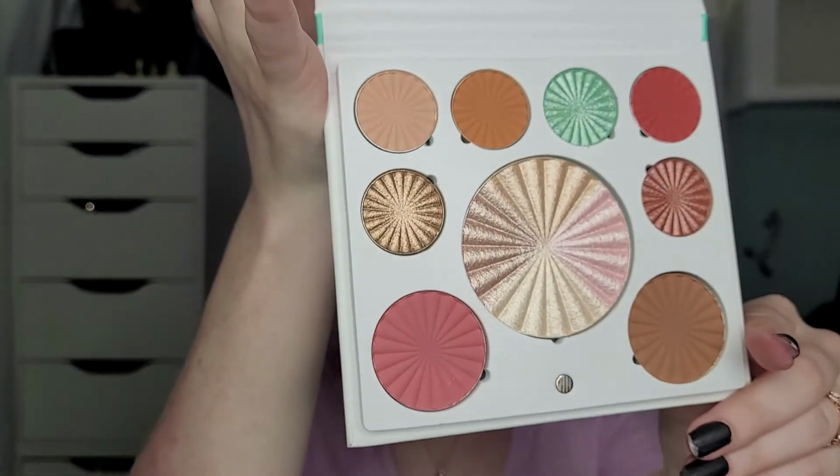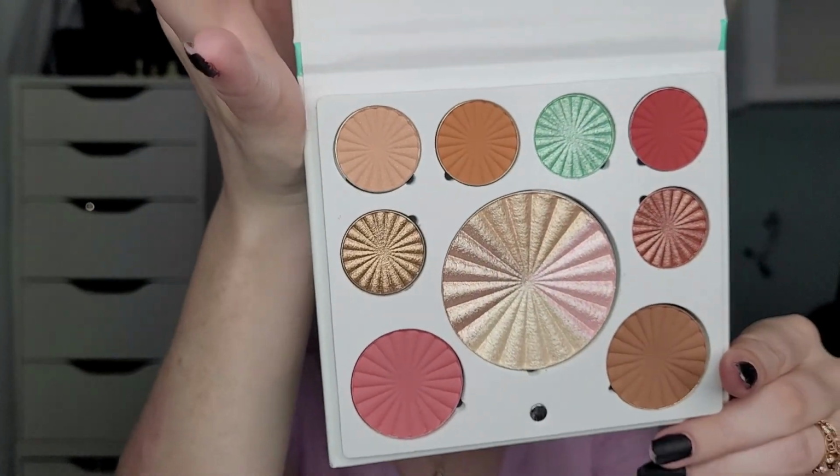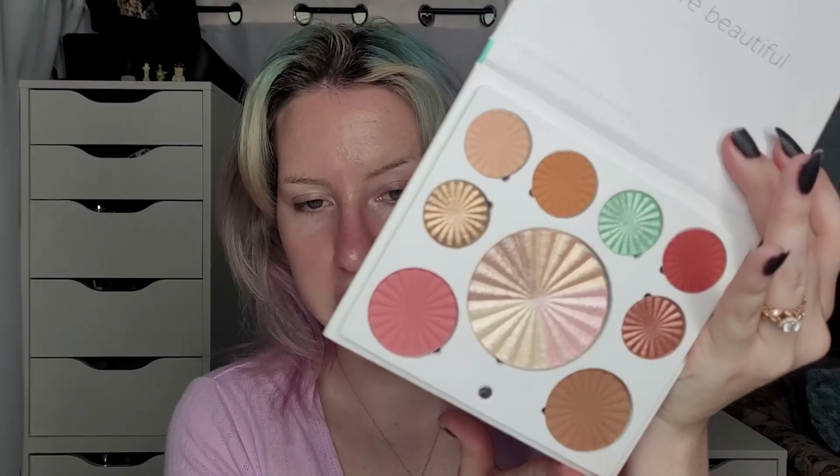And my last product is from Ofra. It is the Good to Go palette. I do believe I picked this, so pretty darn excited for this. Look at this highlight. Oh, I am so excited to play with this palette. It retails for $39, so we're definitely going to play with this palette later, and I honestly might use it to just do the whole face. So I think that's where we're at. We have these 3 products to play with, and we're going to use these 3 to create something.